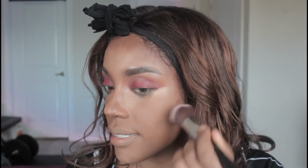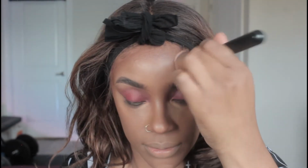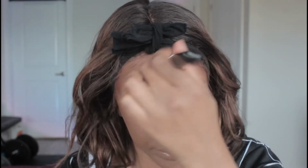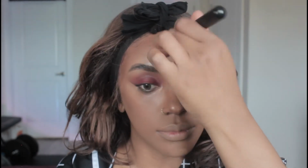So just keep in mind as well, I'm using a fluffy angled brush in order to start building out that contour or blending out that contour. Remember that when you're on the cheeks, you're kind of blending up. You don't want to go down, because you just want to get it in the hollow of your cheeks in order to sculpt out those cheekbones. If you have a face shape like mine, which is more of an oval shape.